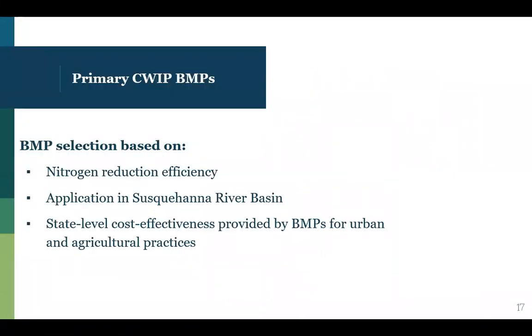So now that we've described the primary CWIP geography, Deb will talk about the primary CWIP BMPs. Thanks, Carly. So I'm going to walk you through how we selected both the types of BMPs that we were planning on using and the level of implementation. When we selected which BMPs we were going to focus on, our primary considerations were how effective they are at reducing nitrogen, so what's their efficiency.